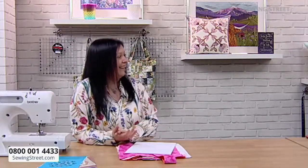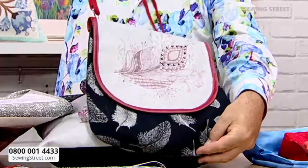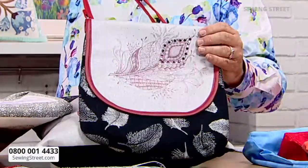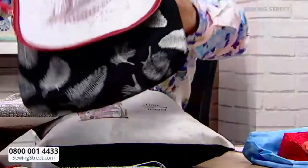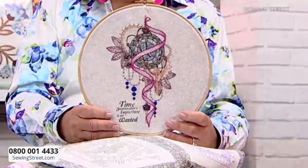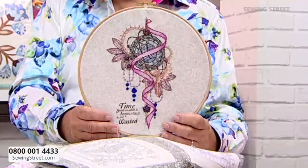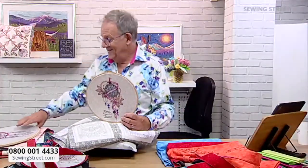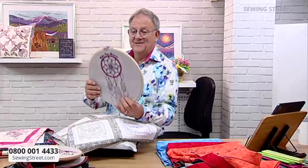Oh, another bag? Why haven't we got this bag? Oh, look at that one. That's the feather stencil that my friend Leslie has actually made into a bag. So she's made the bag as well. It just shows that you don't have to do it on paper. You can do it on fabric. We do it on wood. Anything and everything, really. And Leslie made this one as well. She is pretty good at that. Leslie Evans, well done. How do I know that? Because it's written on the back. Oh, I love a dream catcher.